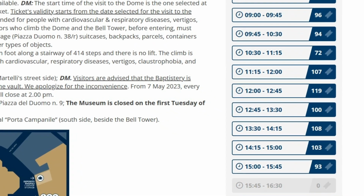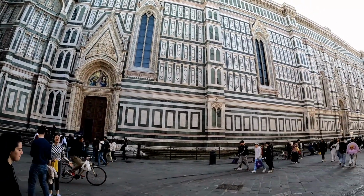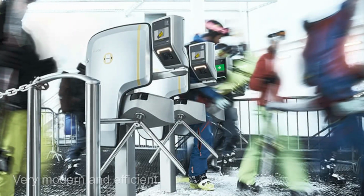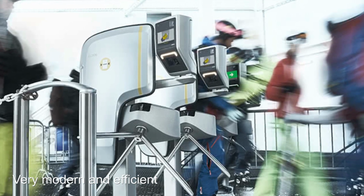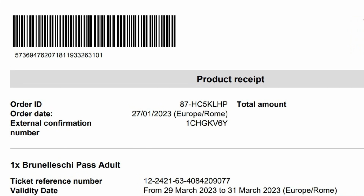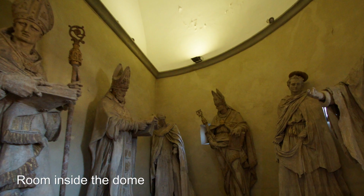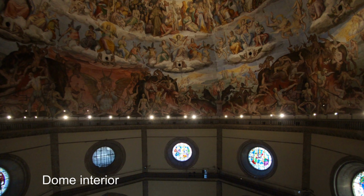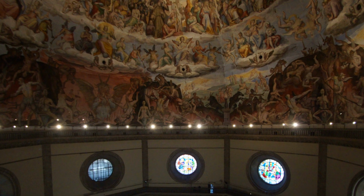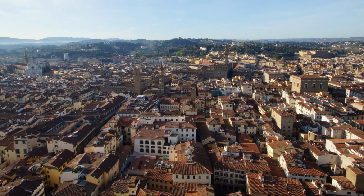The entrance for the climb up the Duomo is on the north side of the cathedral. You enter through turnstiles. You scan the barcodes on your ticket, it moves slightly to indicate you can push through, and you just walk on through. Like many sites in Italy these days, there is security on the entrance, and they will check your bags. They will send you through a metal detector.